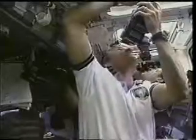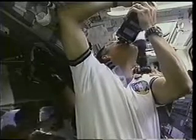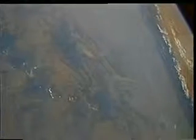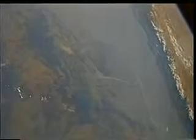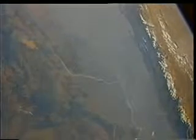We had plenty of cameras on board to document not only our in-cabin activities, but also the extensive Earth observation potential we had on our 57-degree inclination flight. We took over 6,000 frames of film on our 11-day mission, and it's a great opportunity to see the world without boundaries, and also to get a better feel for meteorology, oceanography, and geology.